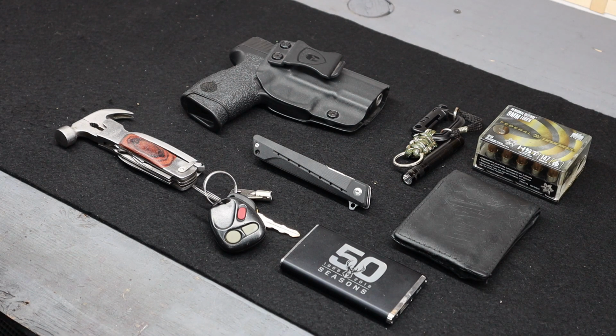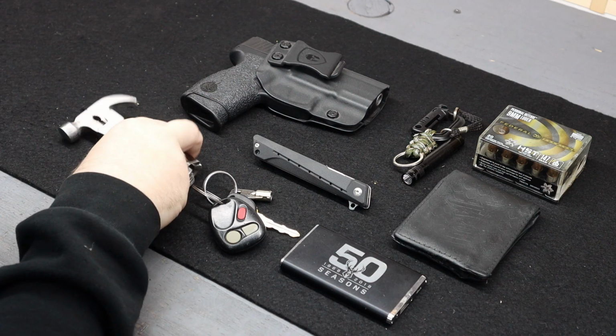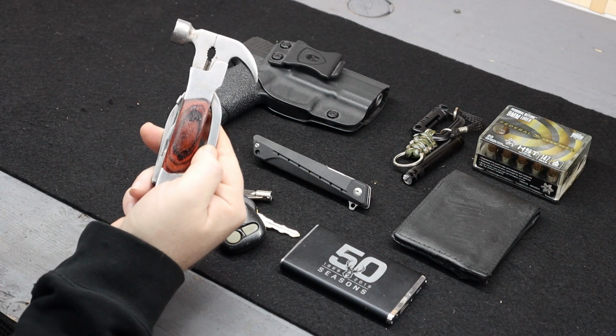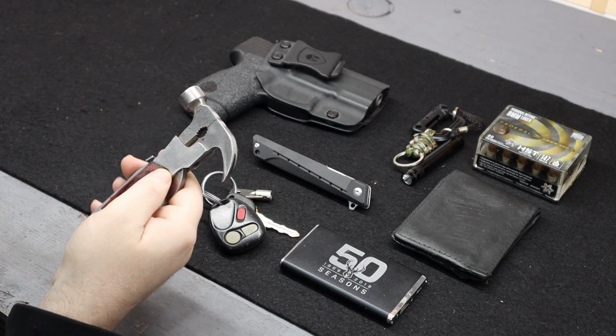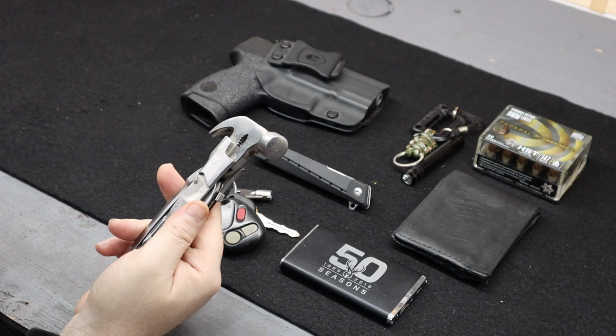I don't know what I did with my Leatherman, one of the fold up ones. This is kind of awkward to carry with the hammer and stuff on there. But yeah, these things are pretty useful. I mean, it's got pliers, wire cutters, the hammer obviously. Good for camping and stuff like that.